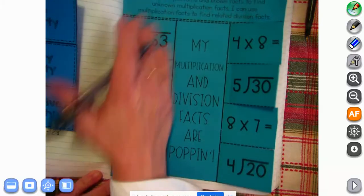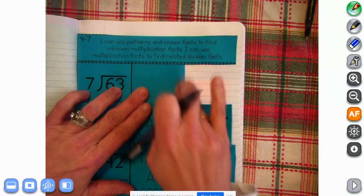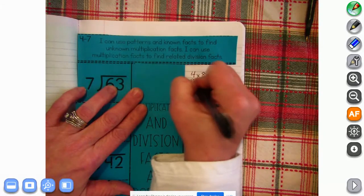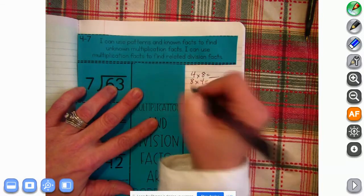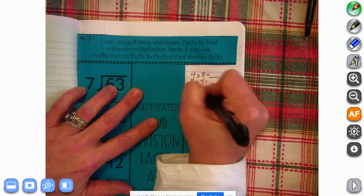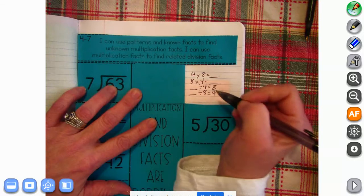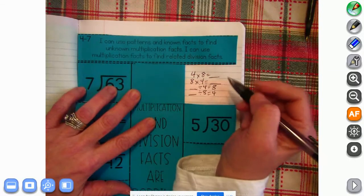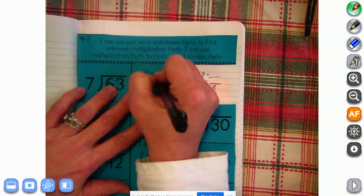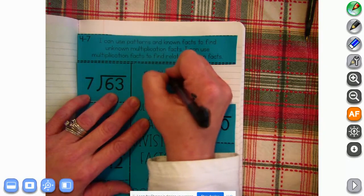All right, we are going to go to the other side here. 4 times 8. So the first one is 4 times 8 equals something. And 8 times 4 equals something. Something divided by 4 equals 8. And something divided by 8 equals 4. And when I'm dividing, I always take whatever the first one was, and that way I know that I do both. All right, so if I'm skip counting by 8, 8 plus 8 is 16. Plus 8 more is 24. Plus 8 more is 32.